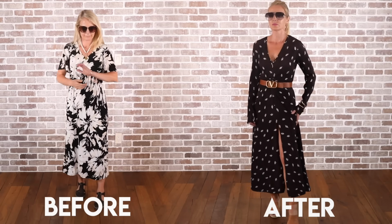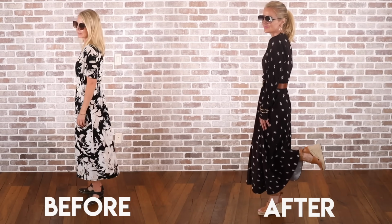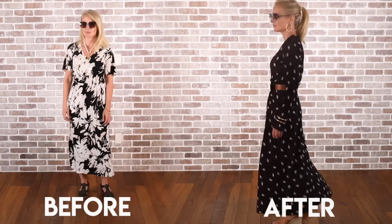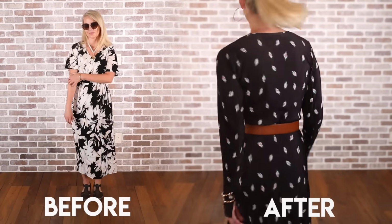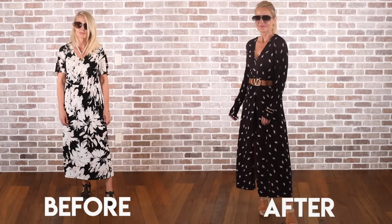When you see the after, you notice what? I look smaller. I look longer. I look more youthful. I look more modern, more sophisticated, more elegant, more chic, right? Across the board. Can you see how that small scale print is doing that? Can you see how this print is more sophisticated? I think this makes it really easy to see that.